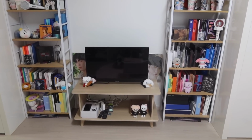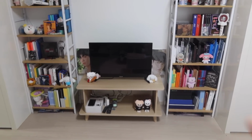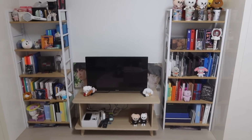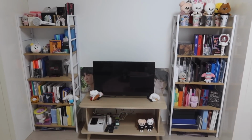I actually don't have cable or anything like that or Apple TV or anything. I just hook it up to my computer with my HDMI cord, and because of that I did have to move my little Subin premium photos, so I just put them on the sides as you guys can see, and then I put my little plushies there, and then I moved the group TXT premium photo somewhere else. But yeah, this is a tiny little overview of this side, but let's go in depth.